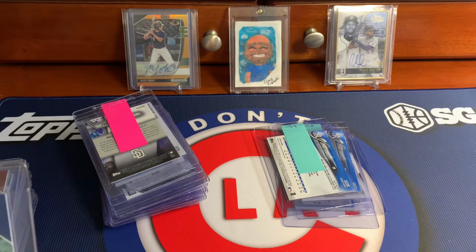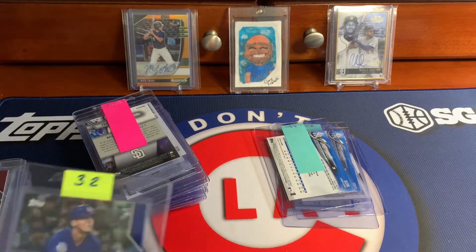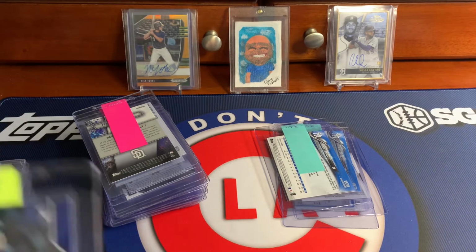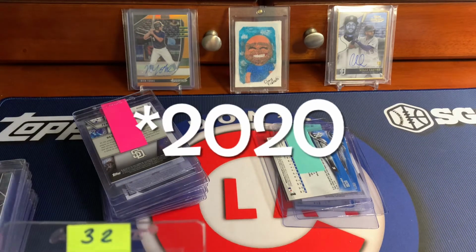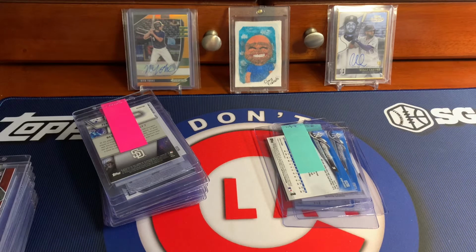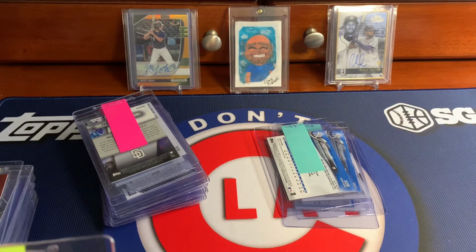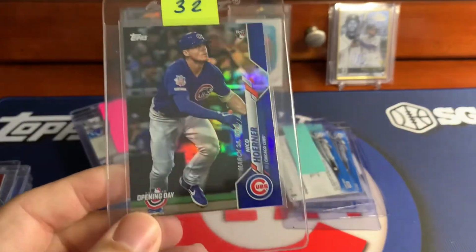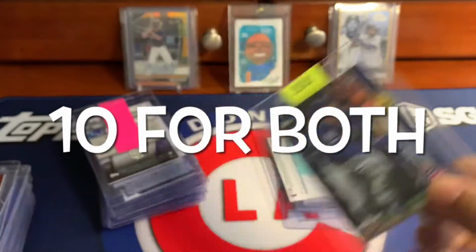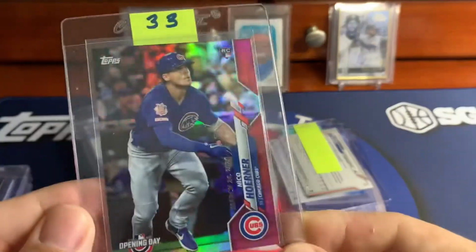Next we have some of my favorite cards, the opening day blue and red foils from this year. I got them for all the major rookies that were actually in there. Unfortunately, a Rosareno wasn't in there, but I did get them for the rest of them. So we're just gonna start with Nico real quick, and we're gonna do his blue foil. And these foils look great. I gave 10s for both of these. So 10 for this, and 10 for the red.